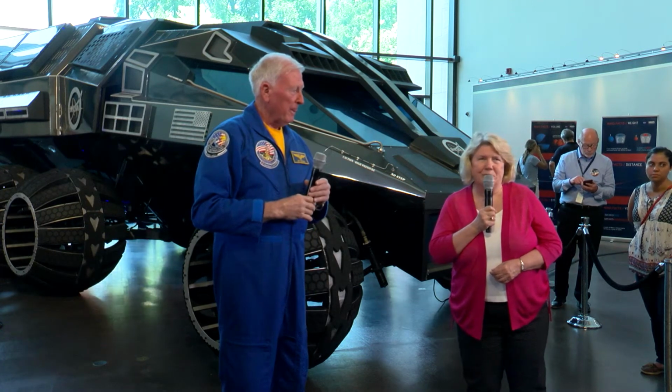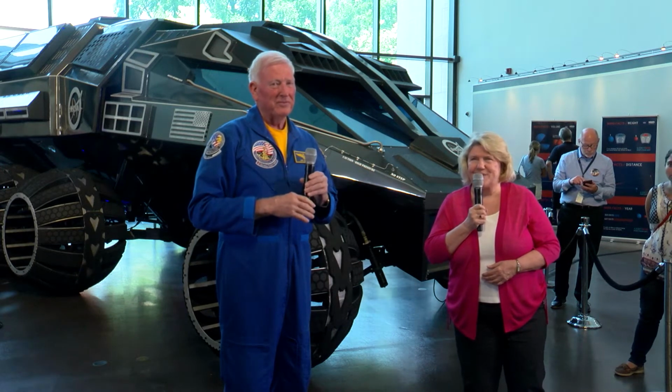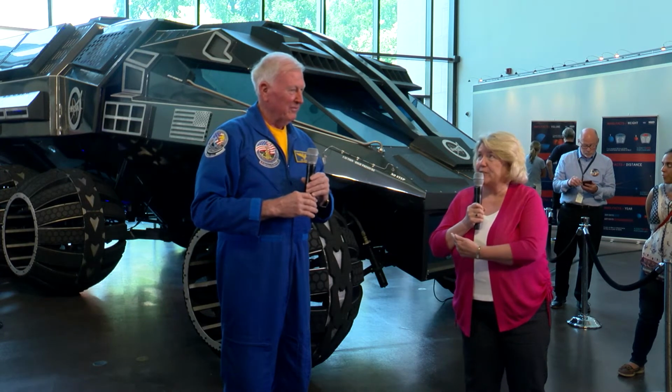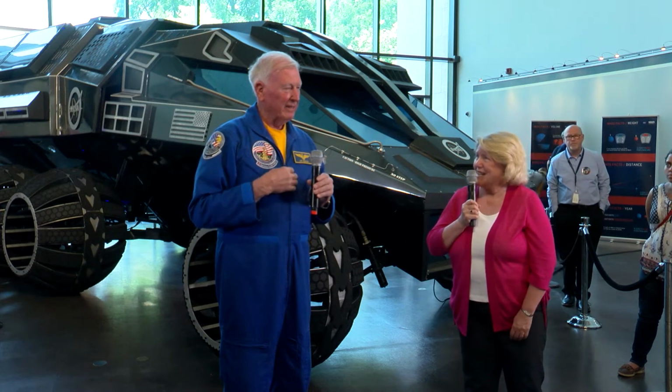So when Captain McBride and I are not standing in the way, come up close and take a look at its features. This would be really cool to see on Cocoa Beach, don't you think? Riding up and down the sandy beach.